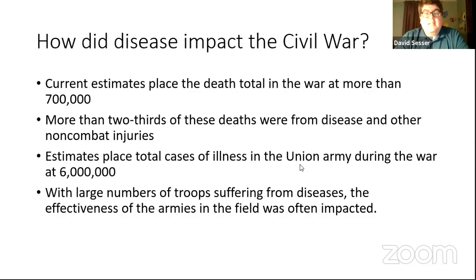They were from disease. Estimates place more than 6 million cases of illness in the Union Army during the Civil War, which means roughly every Union soldier or sailor was sick at least twice during the war. And that is sick enough to be in the hospital, not just sick and stay in camp on limited duty. This is sick enough to be recorded.